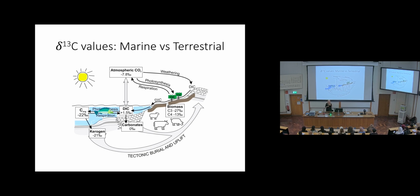So terrestrial plants photosynthesize, and because there are enzymes involved in that process, you end up with a lot more of the lighter isotope of carbon in the leaves of plants like wheat and barley that we tend to eat, whereas carbon in the oceans is a mix of that, but it also comes from dissolved carbonates on the ocean floor, and they tend to have higher carbon isotope values. So we get this clear difference between the carbon isotope values of marine fish and any plants and animals that are living on land.